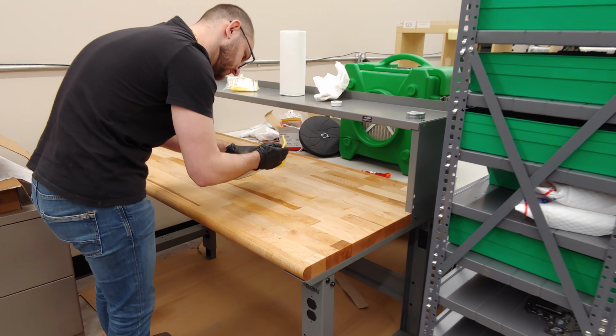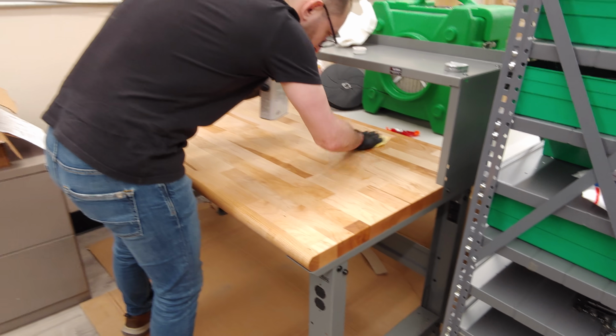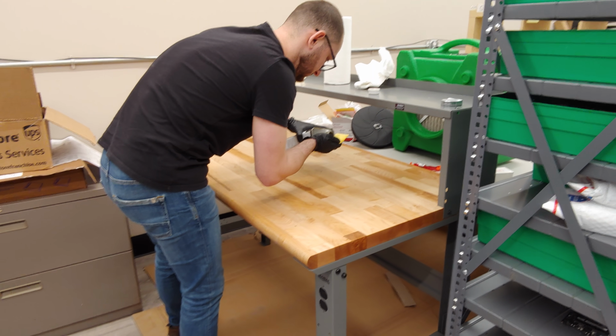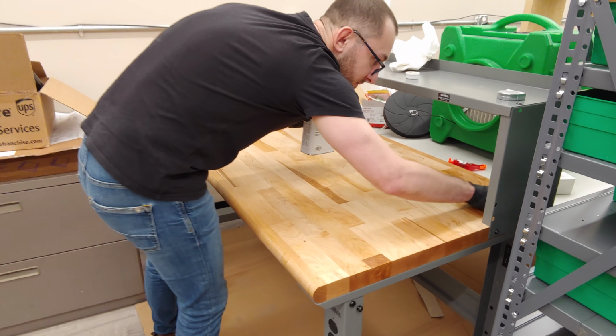About time. Desks from Global Industrial finally came. Only took damn near 3 weeks. But they're here. This is putting a polyurethane coating on them so that when you spill stuff on it, you can clean it off rather than it just getting absorbed into the wood. There's a lot of cool stuff you can get on these desks.